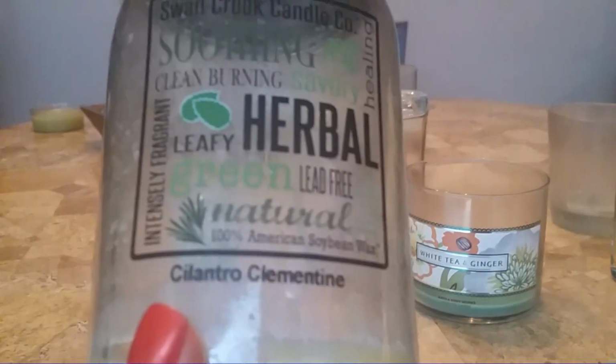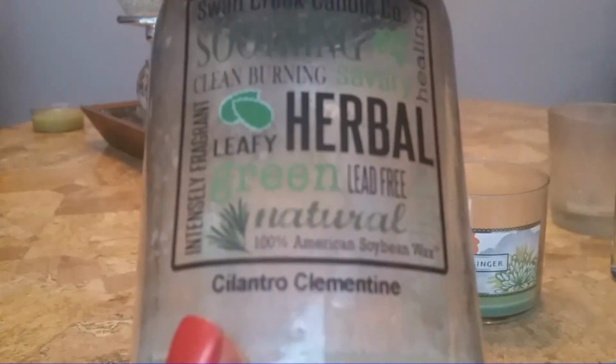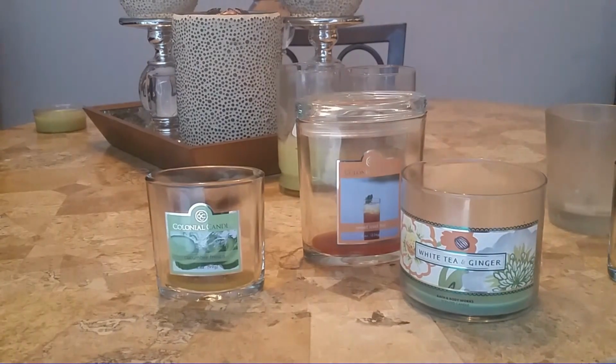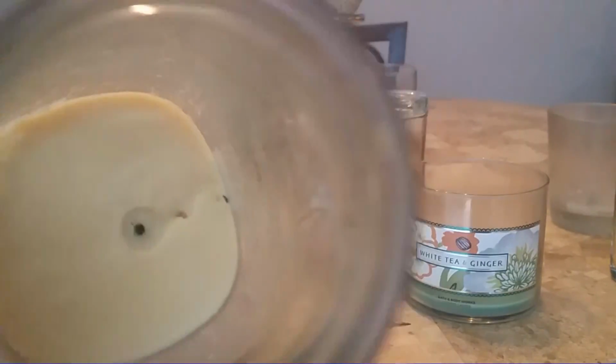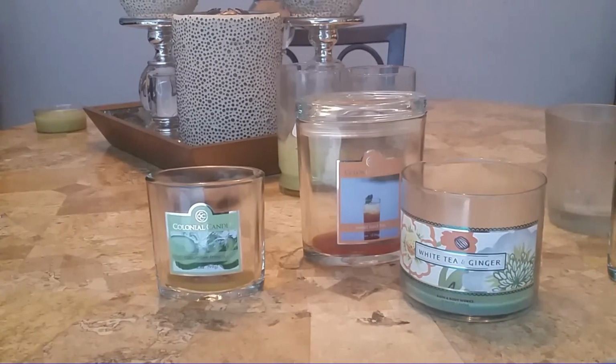Bye-bye. Okay, and this is a Swan Creek candle. I did a review on it, Cilantro Clementine. I really liked this one on the cold sniff when I first got it, but it had little to no throw for me until the very, very end of it. Burn wise, it did okay. You can see the wick did move there at the very end, but yeah, would not get it again. Didn't really care for it.